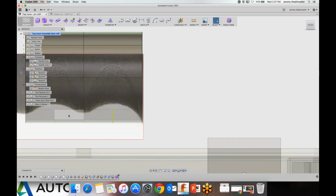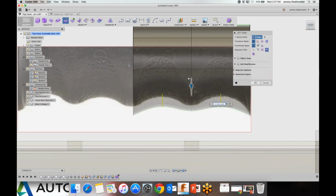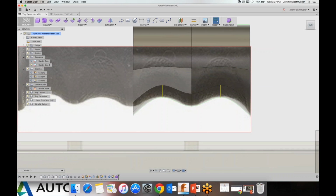And let's go ahead and double-click these two edges, slide over, hit Edit Form, and pull this up like so. And look at that. Is it accurate? Of course it is. I'll go exactly 9 millimeters up, and there we've got our shape. What about this edge over here? I want to bring that up a little bit too, but watch what happens.